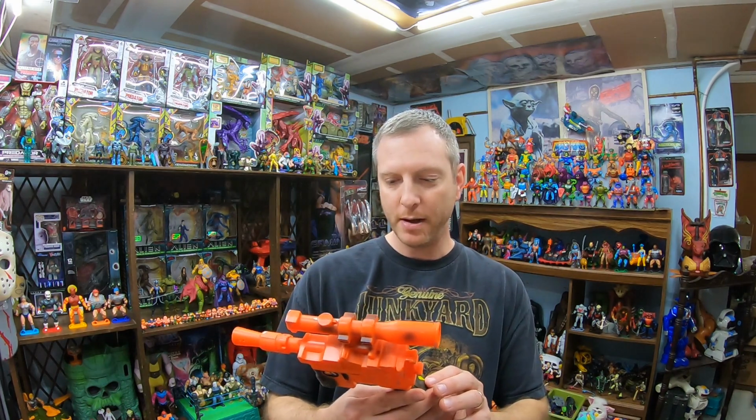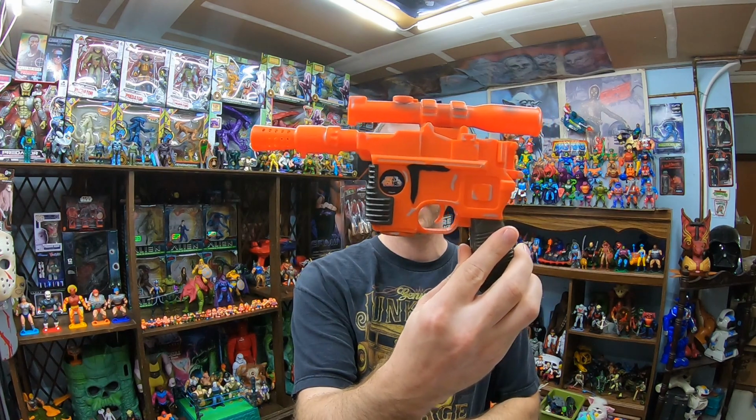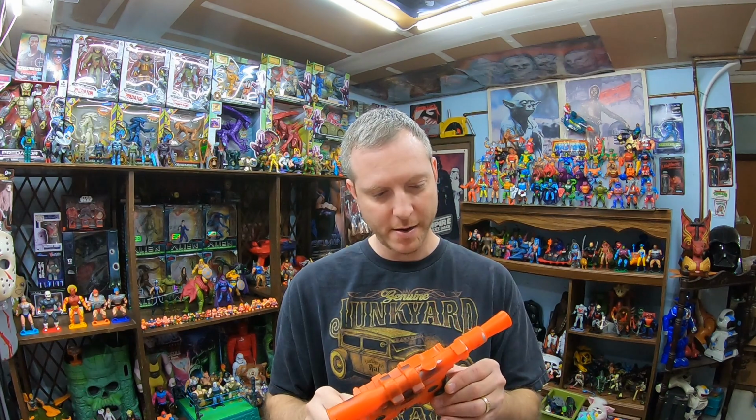Here's a really neat one. Here's a vintage 1996 Lucasfilm Disney Star Tours blaster. It was $2.99, and it looks like it was just fresh out of the package.